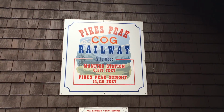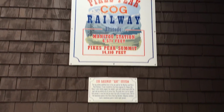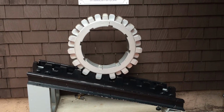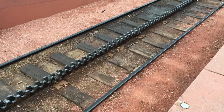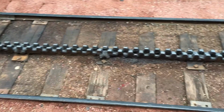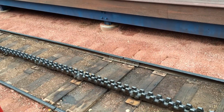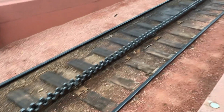What is a cog railway exactly? Well, typical railroads use the friction of wheels upon the rails to provide locomotive power. The cog train uses a gear to mesh into a center rack rail, which helps give the train more momentum to go up much steeper grades. This cog railway in particular goes up to about a 25% incline, while most railways can only go up to a 4 to 6% incline.